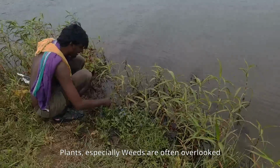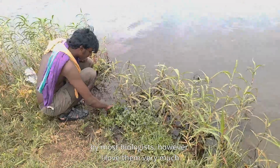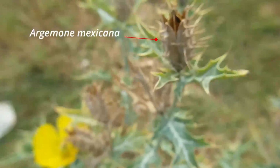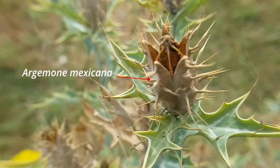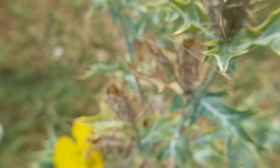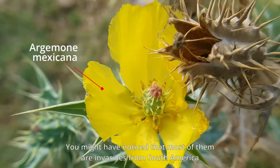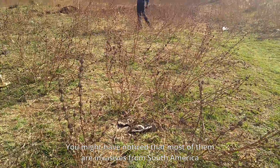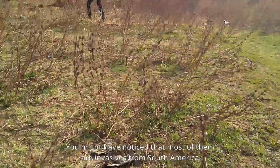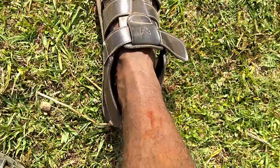Plants, especially weeds, are often overlooked by most biologists, however, I love them very much. You might have noticed that most of them are invasives, mostly from South America. I hate them, and they hate me too, it seems. First blow.